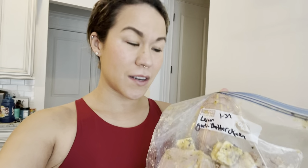We just made our lemon garlic butter chicken. I'm gonna go ahead and throw this into the freezer and we're gonna move on to meal number three. But this is just an example of how easy these meals are to make. This literally took me 10 minutes and you throw it in the crock pot for a few hours whenever you're ready to make it. And it's so good.